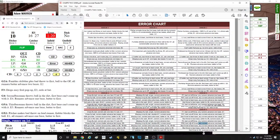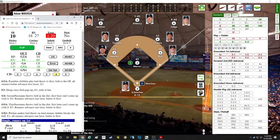FD8, bad cutoff throw. Any runners advance. We're down here. Bad throw to lead base, right? Bad throw to lead base. Batter. Oh, wait. 2. Oh, that's what we're looking at. 2B8. I was on the wrong line anyways. Bad throw to lead base. Batter to third. All runners score on an E8. So it's going to be a double and an error on the bad throw by Ellsbury. They have single plus an error, but they don't have double plus an error.